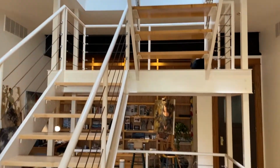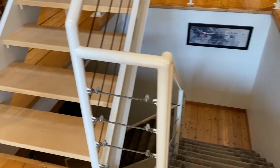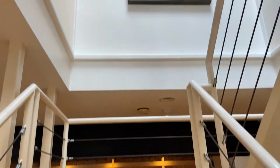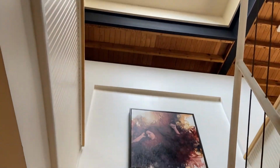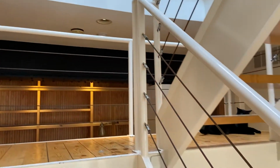When you go downstairs, it's a music room and workshop where my husband makes some of my frames, and upstairs is our main living space. Bedroom, kitchen, living room, dining room, that kind of stuff. And at the top of the stairwell, you can see there's a huge skylight, which I love because, again, it floods the stairwell with natural light, giving me lots of light to work by.